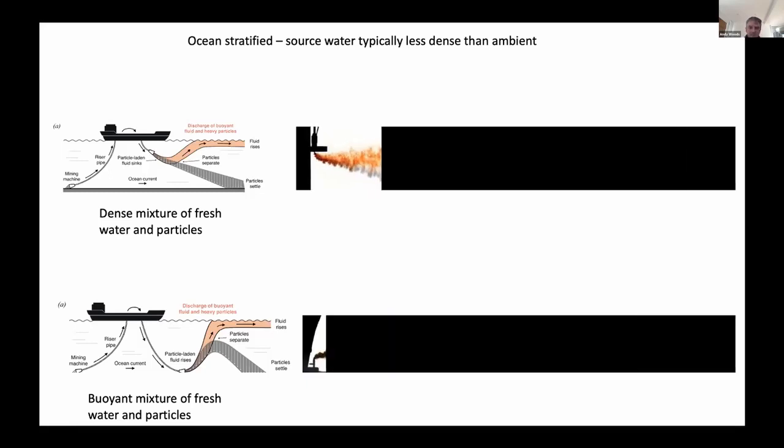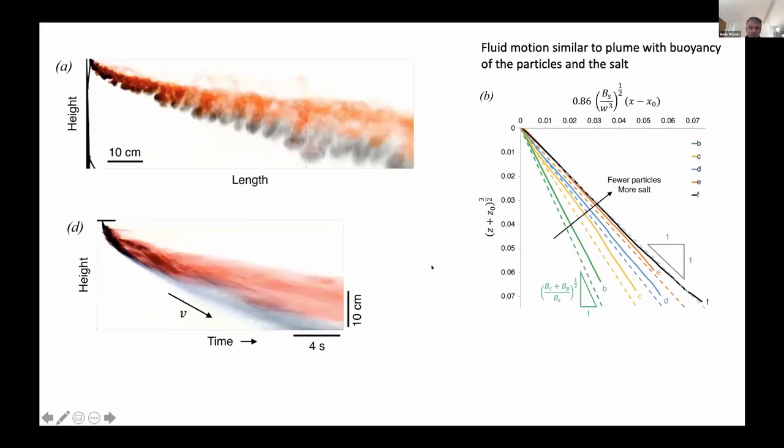And we've done systematic experiments tracking this. And what we find is that if we have a dense plume, dense water and dense particles sinking down, we can track how they move through space. And using that simple model we saw before, if we use the net buoyancy of both the particles and the saltiness, the experimental data shown in solid lines map on very nicely to the model prediction.